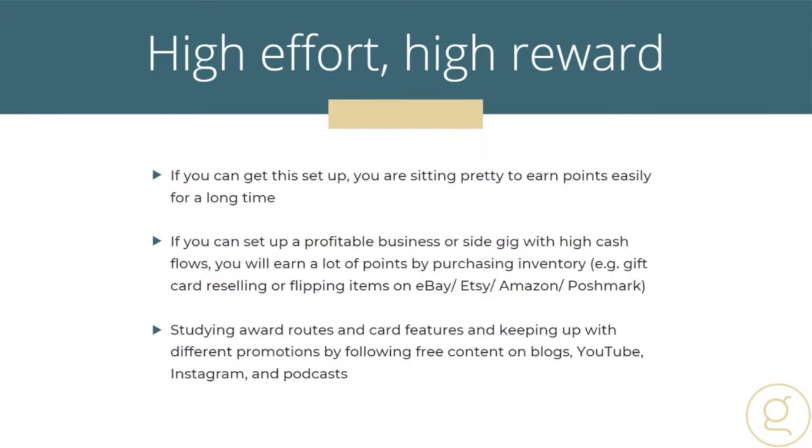All right, so we've gone over high effort, low reward types of points earnings that you want to avoid. We've gone over low effort, low rewards points earning strategies that are good just to get some quick wins, but they're not really going to sustain you. So the third bucket that we're covering is high effort, high reward. And this is where if you can get these set up, you are sitting pretty good to earn a lot of points, and it's probably the most sustainable of all the strategies.